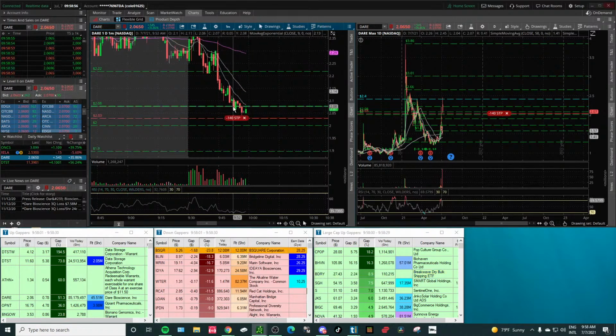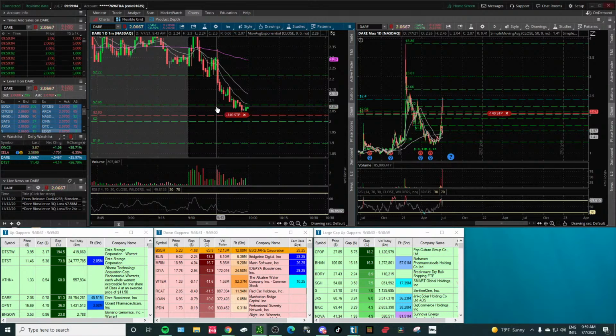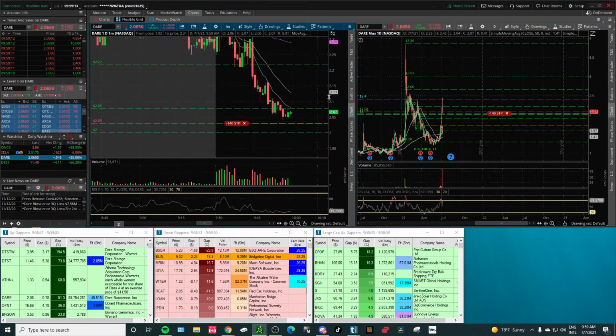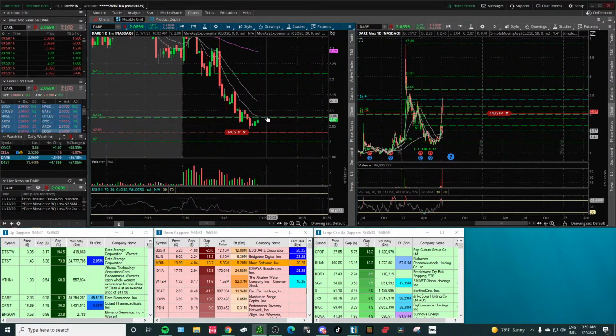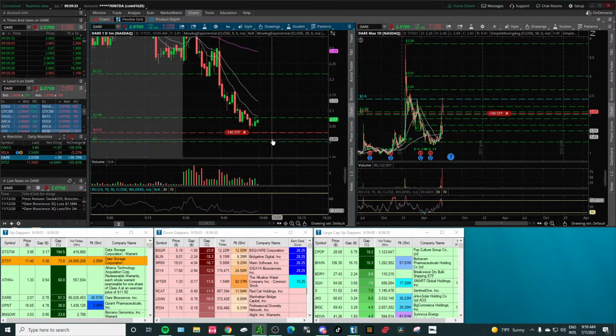I tried to time it. I should have let it come a little more. I rushed it just a little bit and chased it. That was me just because I missed the other one, ONCS. So it's all good right now. I think this has good potential here. Kind of rounding out. I'm looking for it to make a new high here. If it makes a new high here, we're going to be golden. You have increasing volume, looking to come back to VWAP here. I should have waited a little bit.